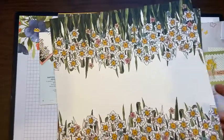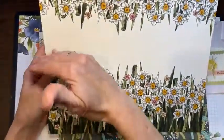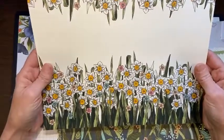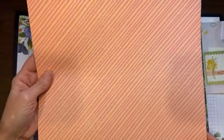I always love when Stampin' Up! has a designer paper that looks like this because you can cut it down the middle and cut your 4-inch sections, and you can get 3 cards right out of here by just having daffodils at the bottom and a saying up at the top. There's another design.